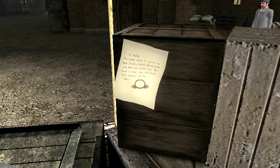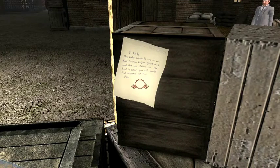Kelly, the baby came to say to me that Sandra began giving birth and that she claims me. The boat is clear. You will easily find registers not far. Philo.